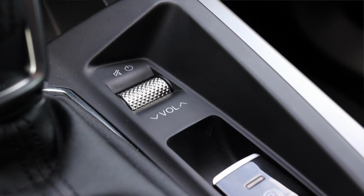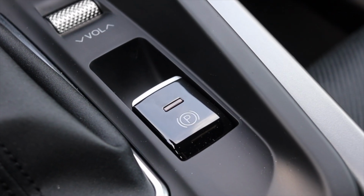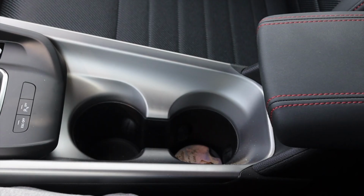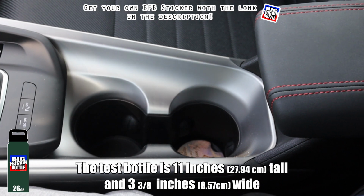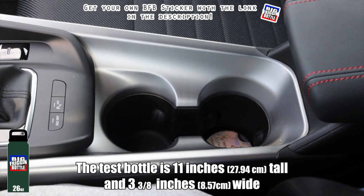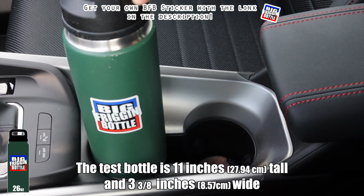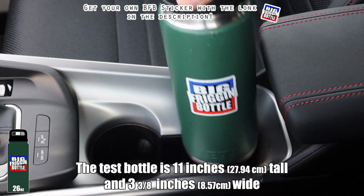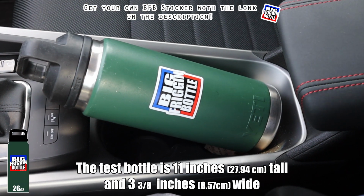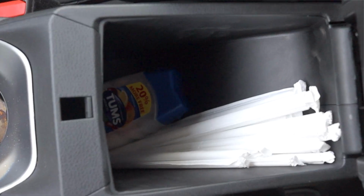Off to the right, we have a volume and scroll knob, which I love. Then we have the power parking brake. We have the traction control on and off, and our parking sensors on and off. Then we do get cup holders, so we will do a big bottle test, and I actually tested this vehicle at the 2023 Chicago Auto Show, but that was a different trim level, and sometimes automakers do change the cup holders between trim levels, but alas, this GT suffers the same fate as the GLH. Then I do get a center console with only the necessities in it.